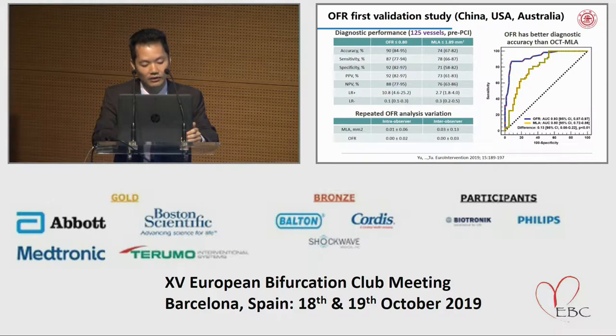The first retrospective study was published in EuroIntervention. The data come from three countries, in 125 vessels, and we saw that the diagnostic accuracy of OFR is 90%, significantly higher than the minimal lumen area. And if the OFR was analyzed by the same user 1 month later or by a second user, you get almost the same result with a very small standard deviation, 0.02 and 0.03.